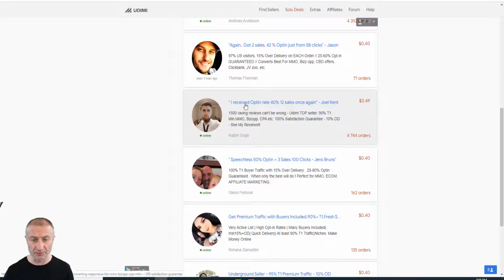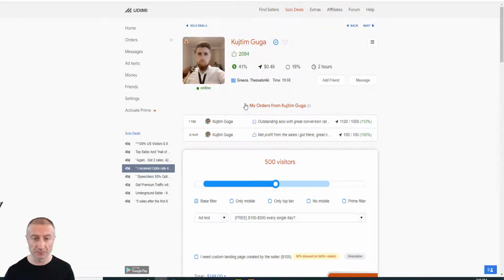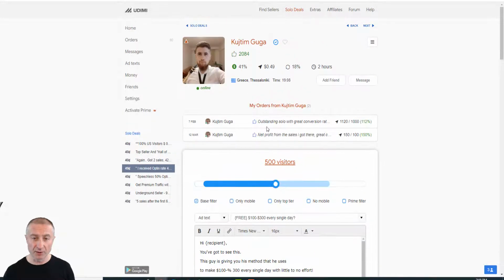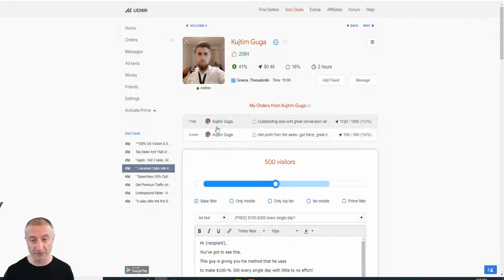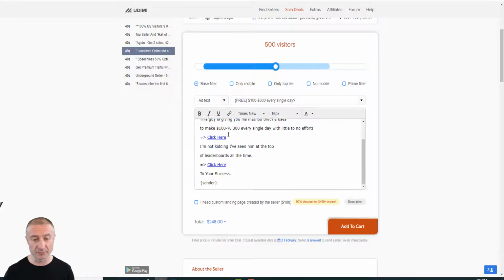So you can see here, if I open it up, there you go. Now, if you look at Tim's profile here, you can see that he has tons of sales, okay? He has 41% of ratings where buyers reported sales, and these two metrics here are really good indicators that this is a sure bet, okay? Tim is a sure bet in my opinion, all right?